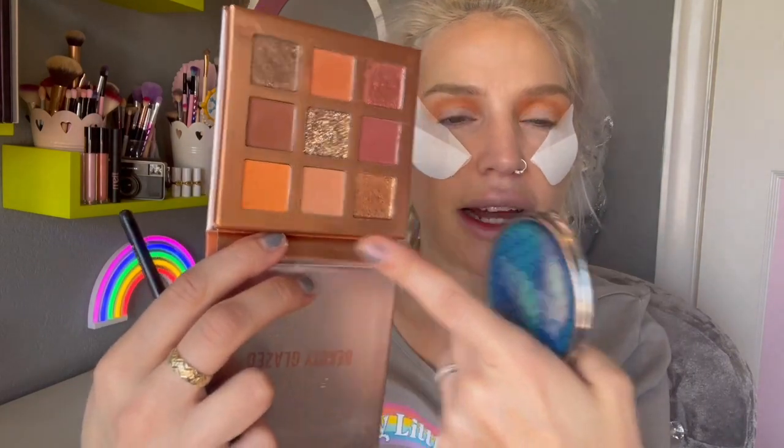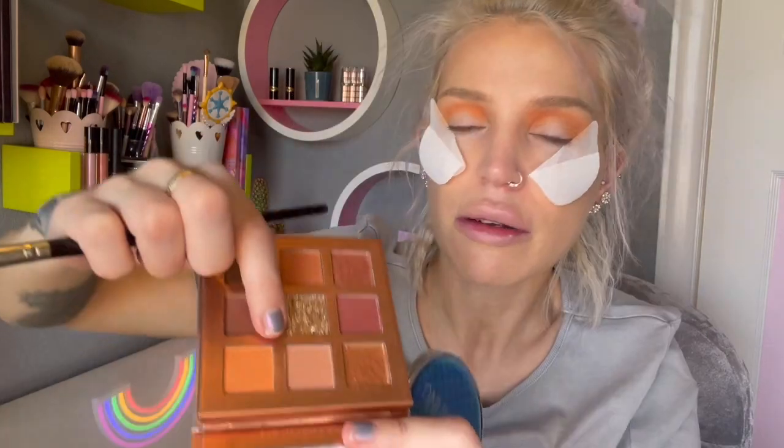Anyway, guys, so I've done the first part of the look, and wow, am I impressed with this shade. The thing about Beauty Glaze that I always seem to notice is that however the shade looks in the pan is always what you get on your lid. Whereas with a lot of other eyeshadow palettes, the shade never comes out looking quite as poppy or opaque or vibrant on the lid as it does in the pan. But just like Beauty Glaze, what you see in the pan is what you get on the lid, honestly. I'm going to go in with Camel Brown.